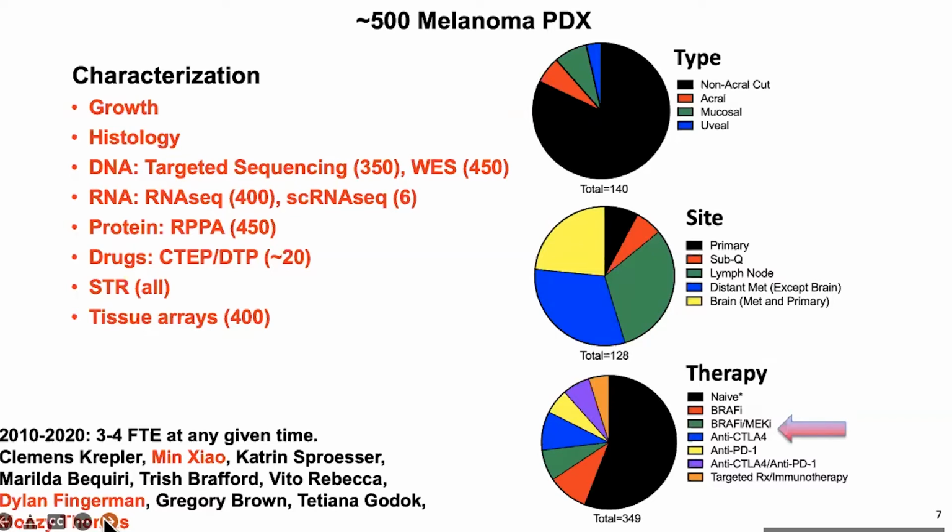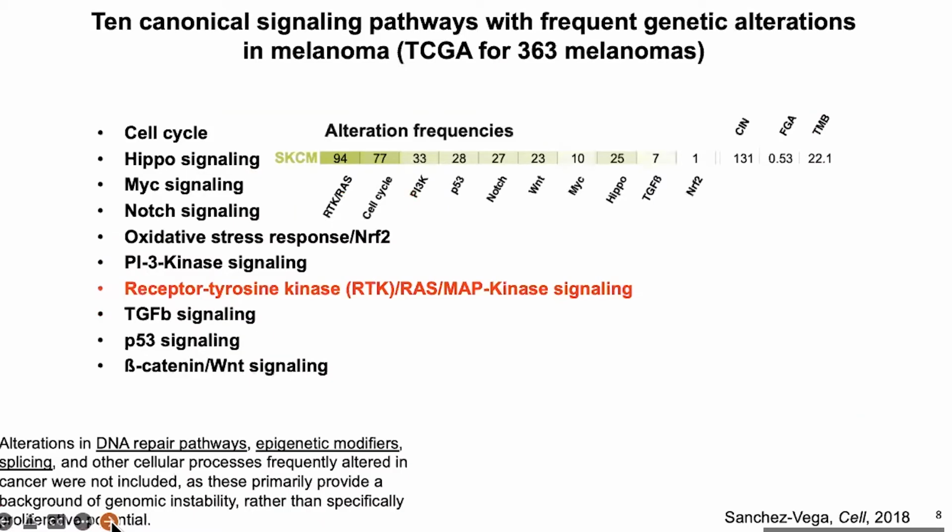And that was a major effort, and I don't think it's a very smart way for an academic research lab to make that many PDX. But we are now in the process of having some major expansion of it.